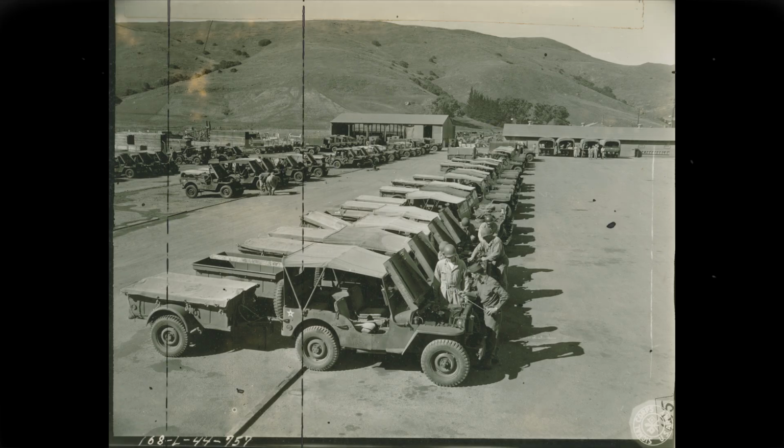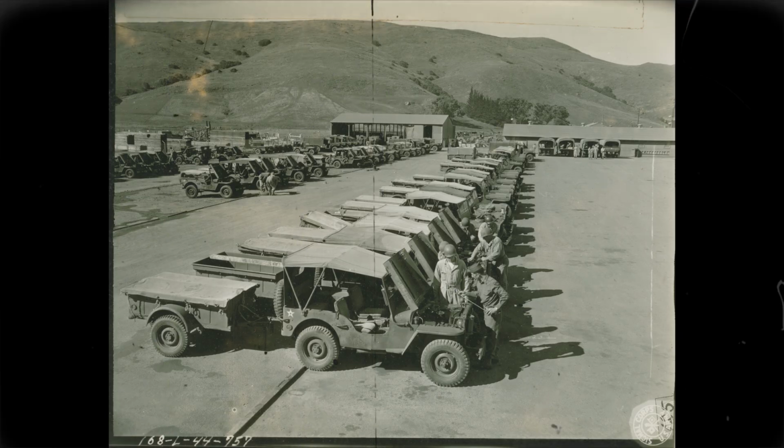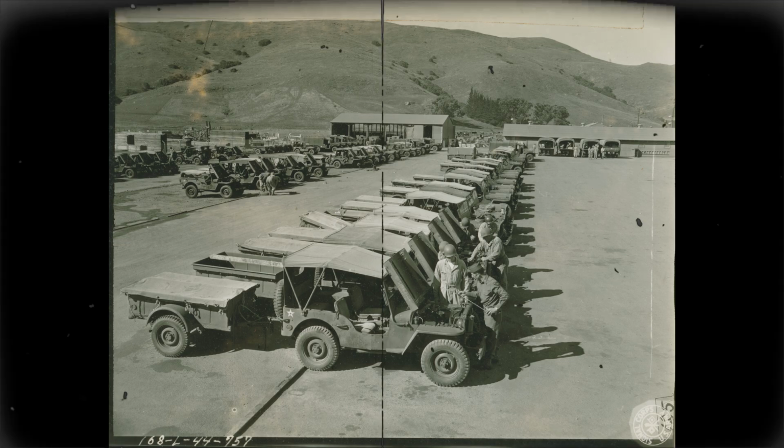This was the lesson that Wehrmacht mechanics had absorbed examining captured jeeps in the deserts of North Africa, in the mountains of Italy, in the fields of France.